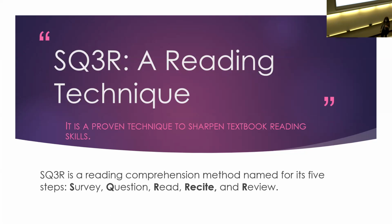So the next technique that I'm going to talk to you about is the SQ3R. And what you'll notice is that this information overlaps with the information that you heard in the BCA. But the good thing is, with these different types of techniques and skills, you can pull from them whatever works for you. There's not one set way to do this. So take a little bit from this strategy, take a little bit from the next strategy, and use it as you need it, okay? So SQ3R is a reading comprehension method made of 5 steps: survey, question, read, recite, and review.